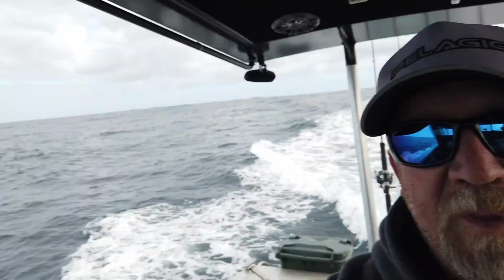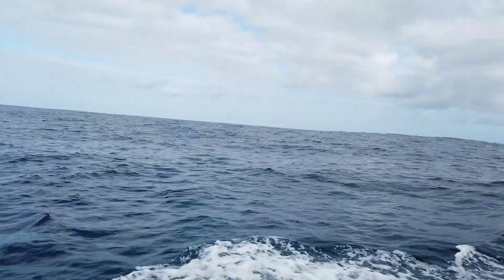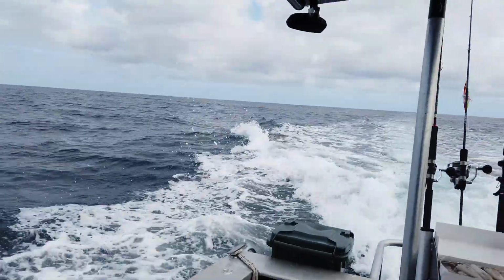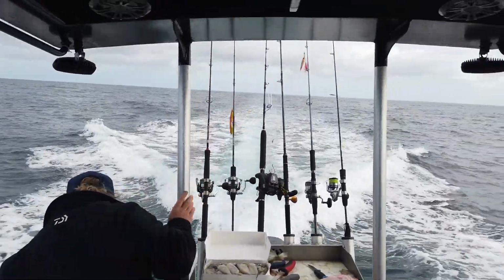Good day today, got a couple of big jewies, a few other bits and pieces, but time to head back in. As you can see, it's calmed off nicely. We're able to cruise in at about 28-30 knots. Not that we're doing that now, but yeah, it turned out a really nice day.